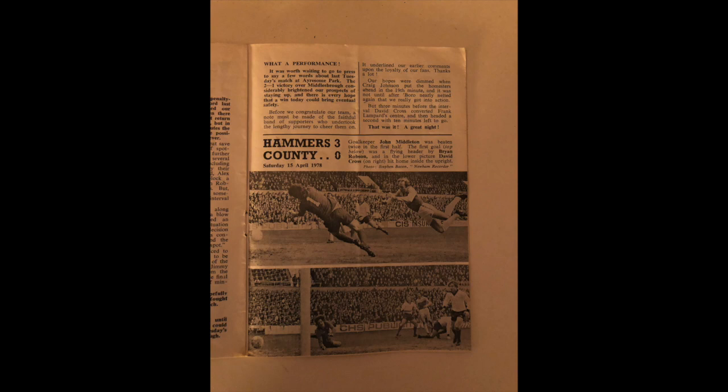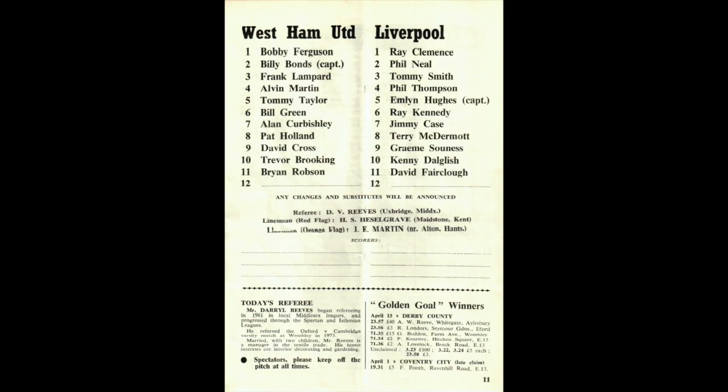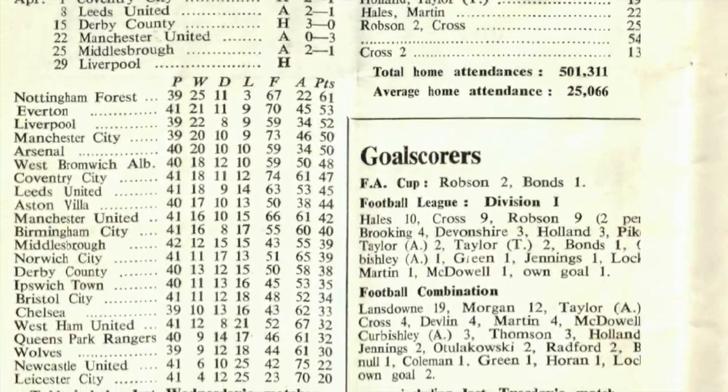Previous games we played, as you can see, we'd beat Derby County 3-0 a couple of weeks before, a game that I was at. Pop Robson got a couple of goals. The middle pages was always the lineup and the recent results and the league at the moment. West Ham were basically towards the bottom, people.